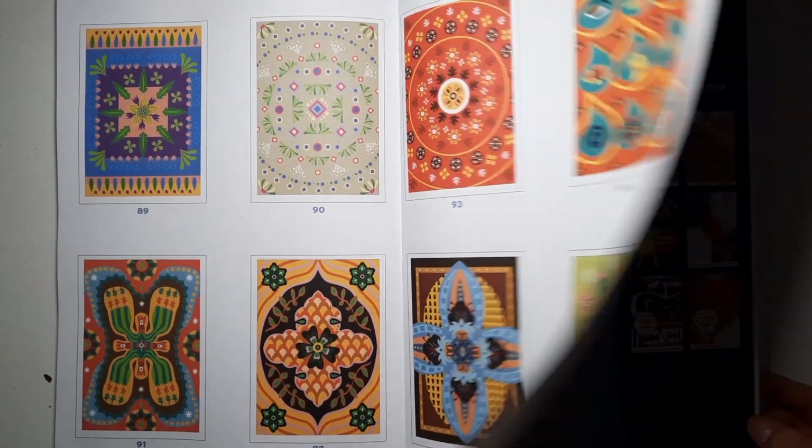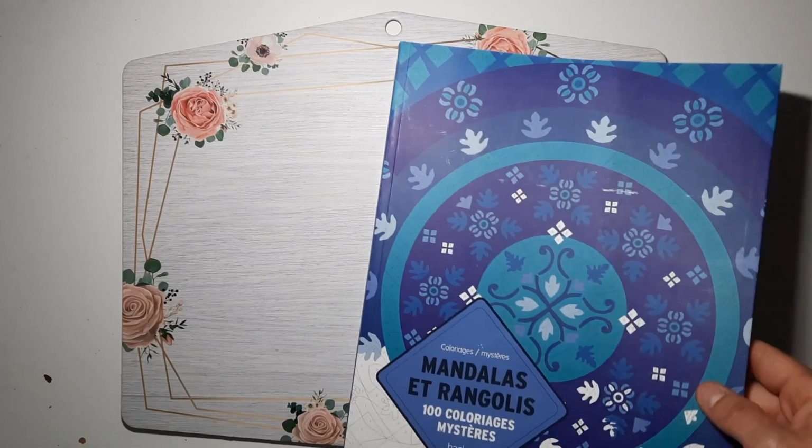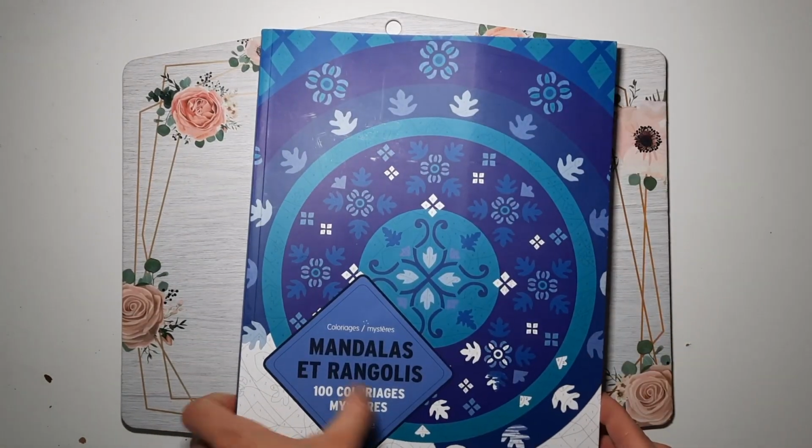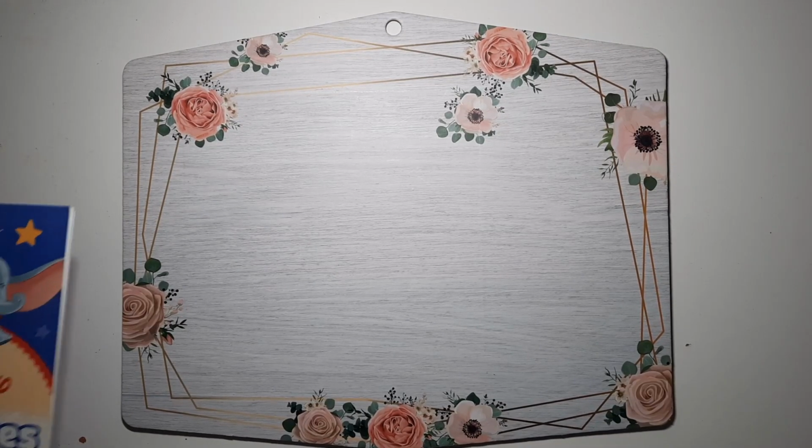There are really some nice colorful images in here. So this one, Mandala e Rangoli, let's just keep it at that. Then I have gotten more Disney books that are a little simpler, actually.